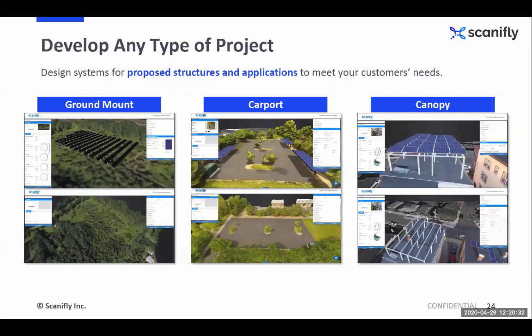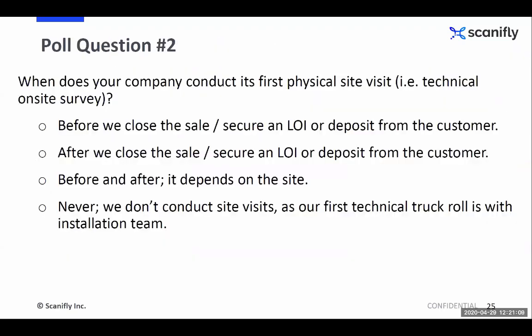Okay, so you could design for any type of project, right? Since we have this 3D mapped environment, we can import other 3D models into it as well. That includes ground mounts, with the fence around it. It includes solar carport structures, and these are all to-scale 3D models that you can import. And also custom canopy structures. So if you have a canopy structure that you have designed in SketchUp or Autodesk Revit, or any 3D modeling software for that matter, you can import that into the 3D mapped environment, which is really cool.